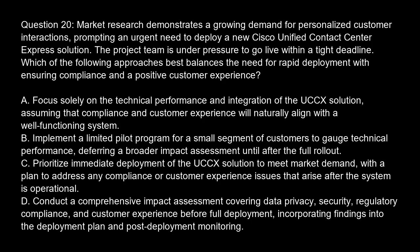Option A. Focus solely on the technical performance and integration of the UCEX solution, assuming that compliance and customer experience will naturally align with a well-functioning system. Option B. Implement a limited pilot program for a small segment of customers to gauge technical performance, deferring a broader impact assessment until after the full rollout. Option C. Prioritize immediate deployment of the UCEX solution to meet market demand, with a plan to address any compliance or customer experience issues that arise after the system is operational. Option D. Conduct a comprehensive impact assessment covering data privacy, security, regulatory compliance, and customer experience before full deployment, incorporating findings into the deployment plan and post-deployment monitoring.